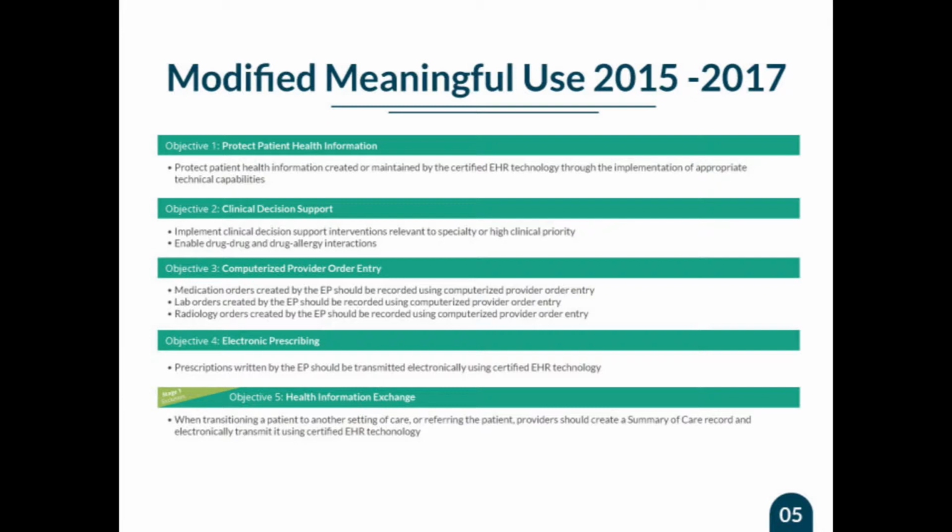The second objective is on clinical decision support. It has two parts. The first part is that you need to implement clinical decision support rules. And the second part is that you need to enable drug-to-drug and drug-to-allergy interactions in your EHR. This measure was there in stage one as well as stage two in 2014. So no change here.